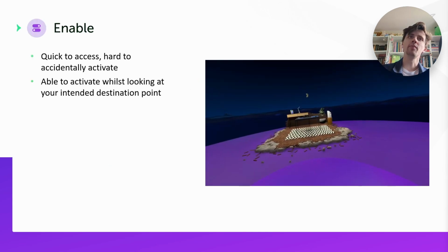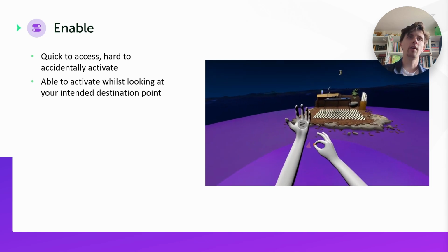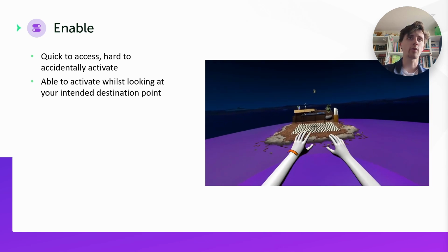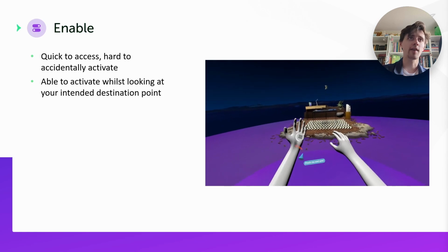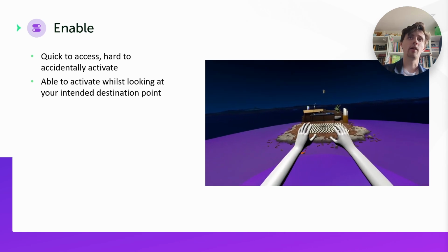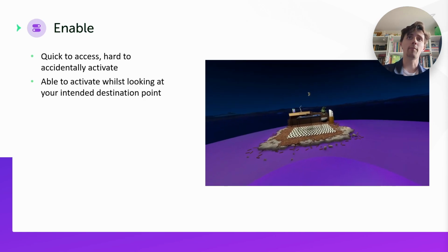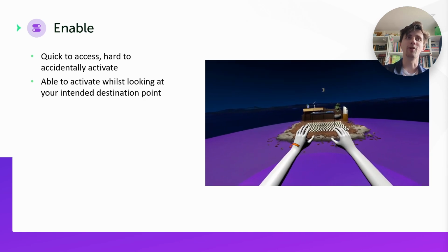So enablement, how do you build a good enablement step? It's got to be quick to access and hard to accidentally activate. You want people to be able to access it at any time because they want to be able to teleport quickly, but you want people to not accidentally jump all over the place.